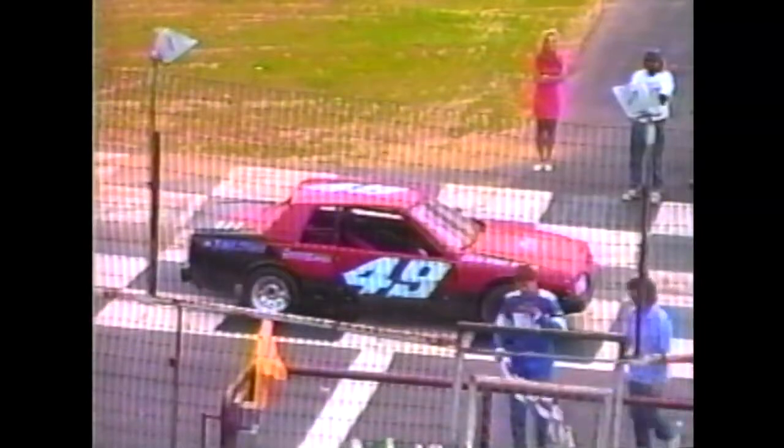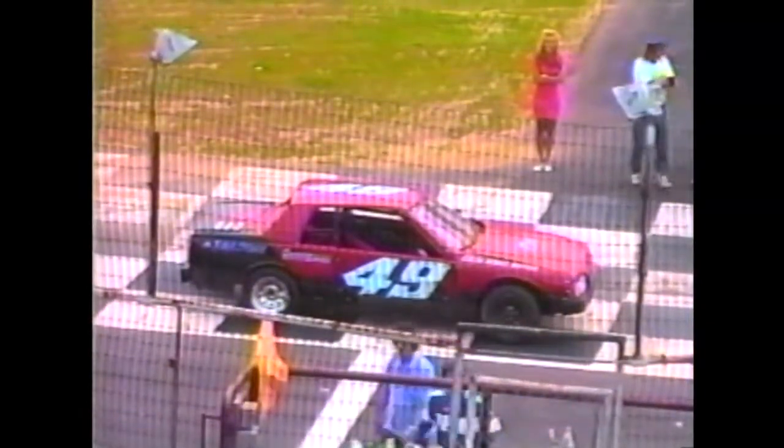Working his way down to the winner's circle, ladies and gentlemen. Rob, your first feature win. First driver to beat out Carnes and Darnstead. How's it feel? Pretty good.